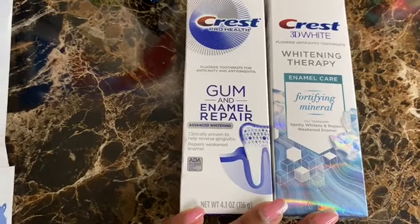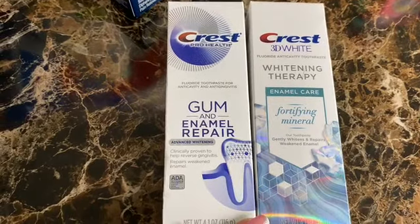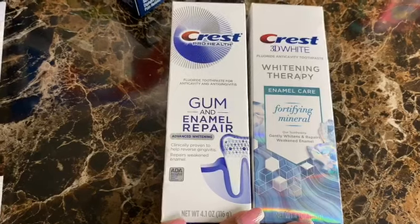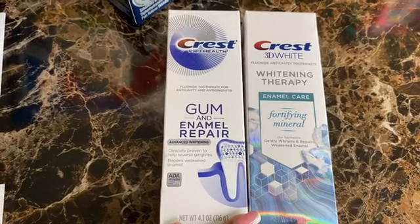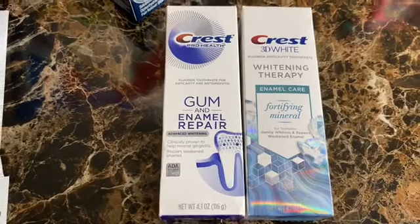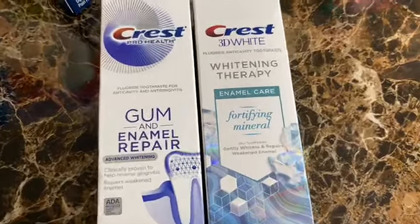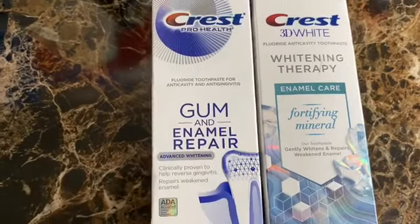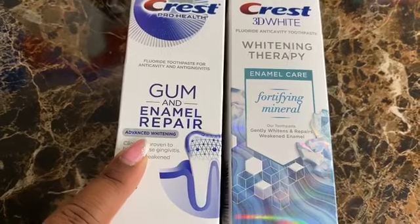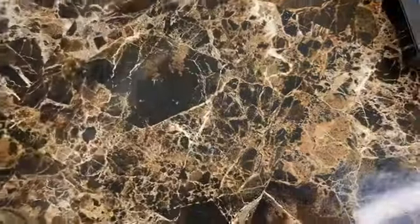And then I got a $4 extra care buck back. And then I submitted my receipt to Ibotta and got $6 back on rebates from Ibotta for the Crest. So it's making it a $6 money maker. So run and get that Crest. It's a money maker. And this is the expensive one. Y'all know I like expensive toothpaste for some reason. So this is Advanced White and it's fortified mineral. So I'll let y'all know how that goes. So that was one deal.